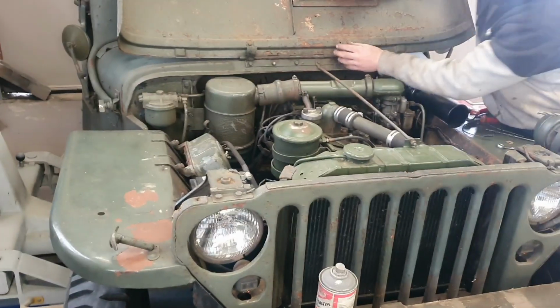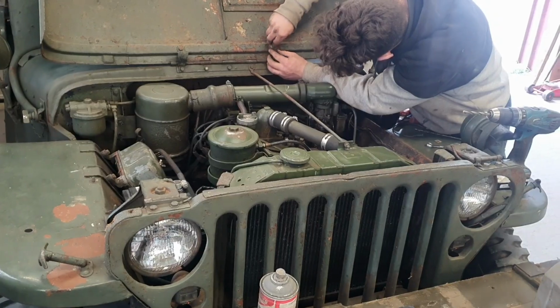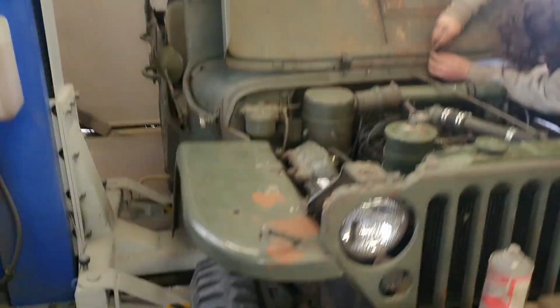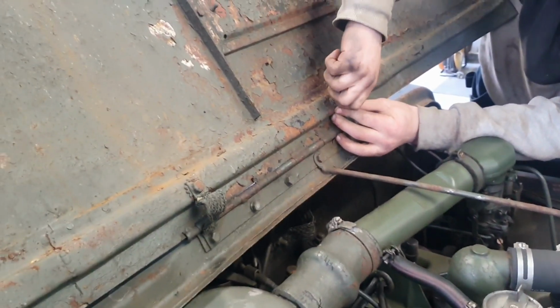Okay, so we need to get this camera closer to the job. One sec. Okay, so there you are, there's all the new leads in situ and on the battery, and all the way down into there. Benny's playing with the earth tag on the bonnet.